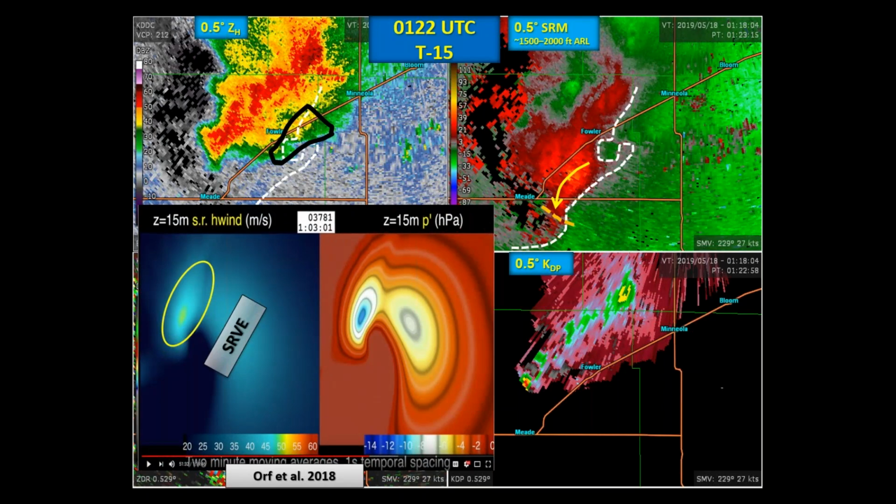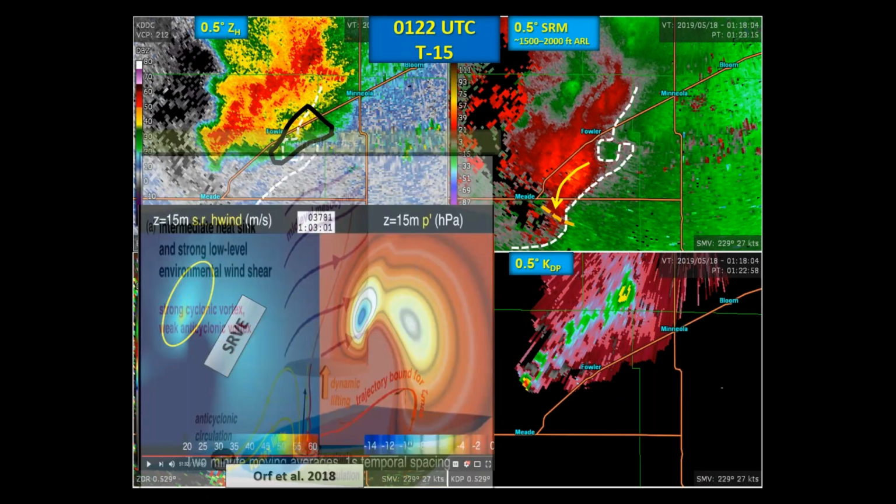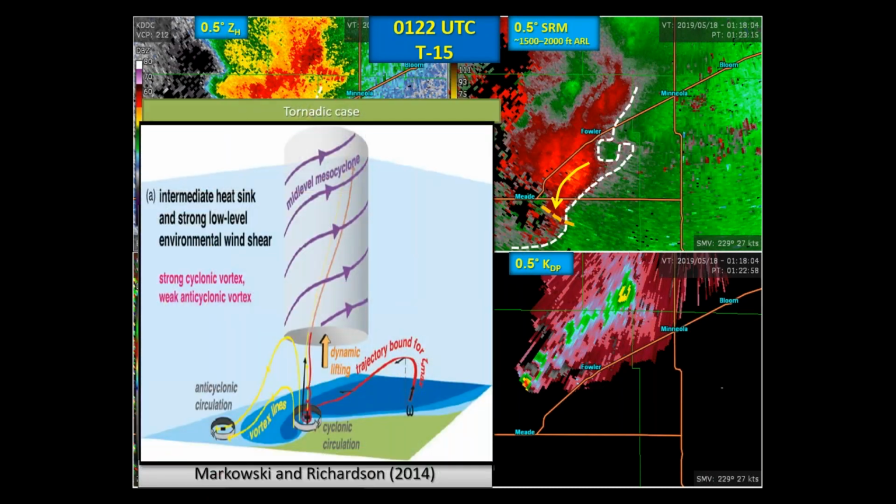And sure enough, that's exactly what we see. We see this airstream moving, and then you can see a drop in the velocity data, indicating or at least hinting at some level of turning that could say we're getting that all-important conversion to streamwise vorticity. And that's seen within ORF simulations as well. So when you put all this together, we're looking a lot more towards the Markowski and Richardson tornadic phase, where there's a little bit less of a heat sink issue, things are lined up.